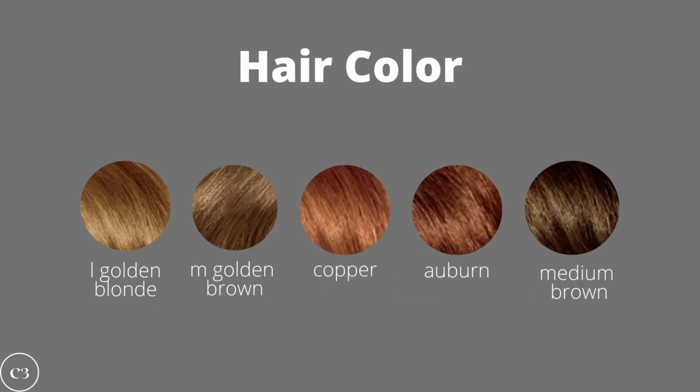Next, moving on to hair color. The theme here is really going to be a warmer sort of hair color. So these hair colors are definitely going to develop highlights when they're exposed to the sun. So if you have a medium golden blonde, a dark golden blonde, copper, auburn, or medium brown, or even almost like darkish brown, you can definitely be a bright spring. Copper, auburn, medium brown with reddish undertones are also possible.